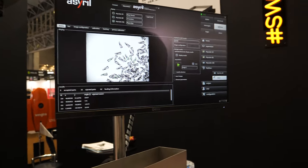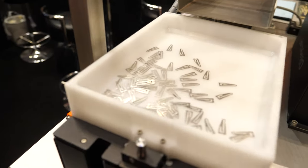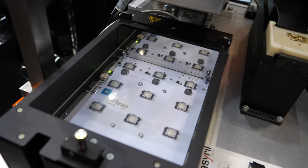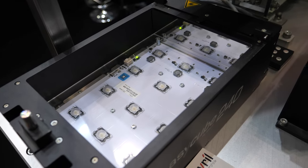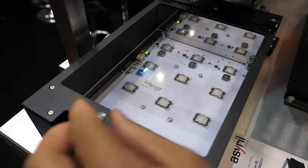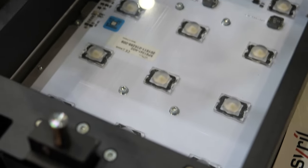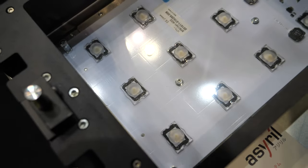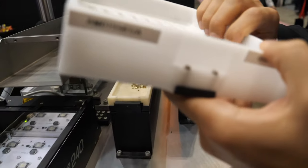Another very important point is that we are very flexible. You can change those plates very easily. That's for one type. And then that's your vibration stuff going on there? Yeah, our vibration system is here, on the side. Here you see the backlight. It's the way we can take the pictures. Nice, because it's transparent. Absolutely.